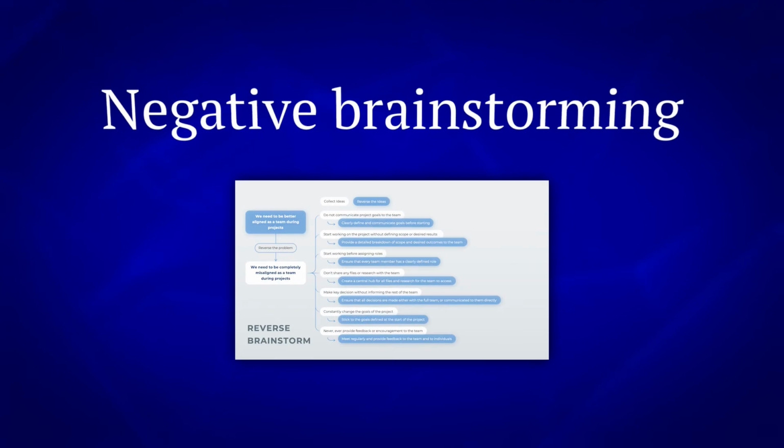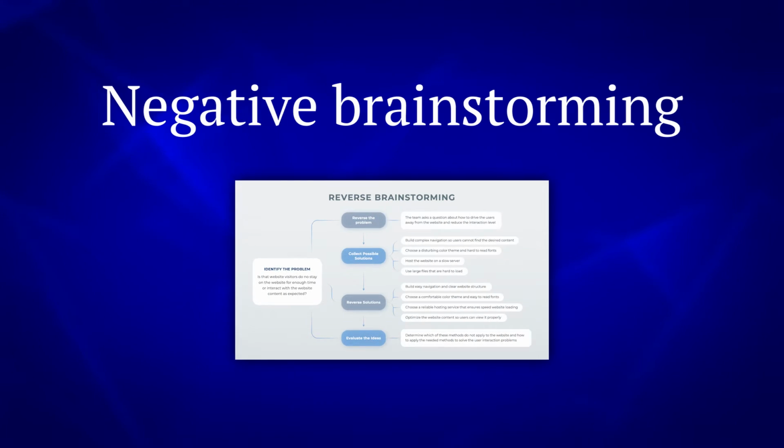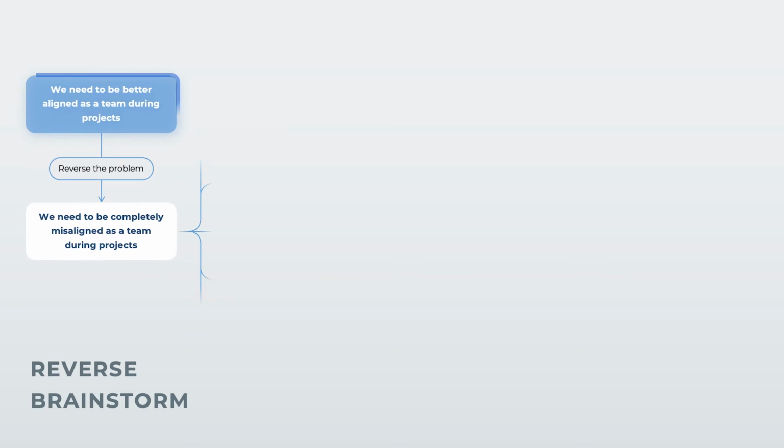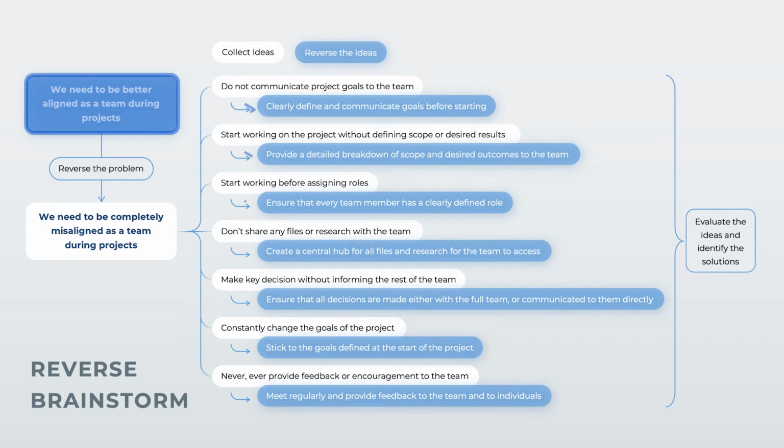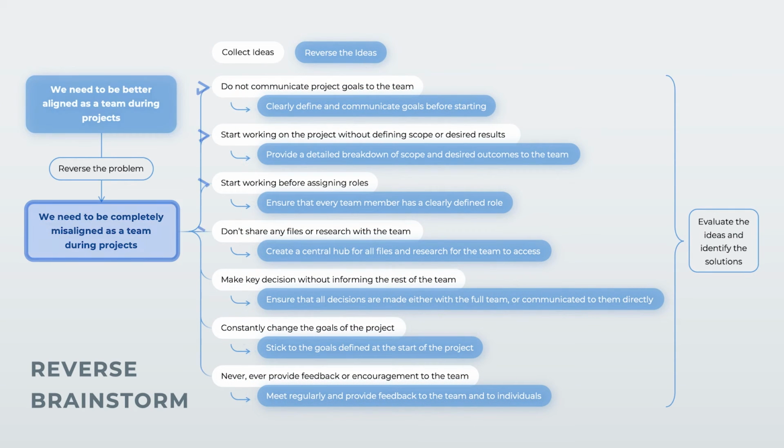Reverse brainstorming, or negative brainstorming, flips the script by focusing on how to create or exacerbate the problem. This seemingly counterintuitive approach often unearths solutions by exploring the problem space from a different angle. By understanding the ways a problem can be intensified, participants often stumble upon unique insights and end up with solutions that might have otherwise remained obscure.